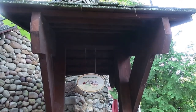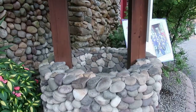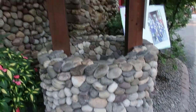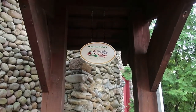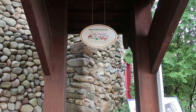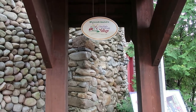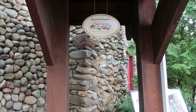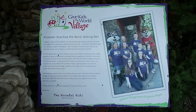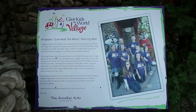So I just wanted to share this with you guys too. There is actually a little well here outside of the fudge kitchen. And all of your donations go directly to Give Kids the World Village, which is a really great nonprofit. It's a great cause, and if you're feeling generous, go ahead and throw some money in that well. It's an awesome place. It's basically when kids have a life-threatening illness and they get to go have a really fun week and just forget all their worries and just be kids.